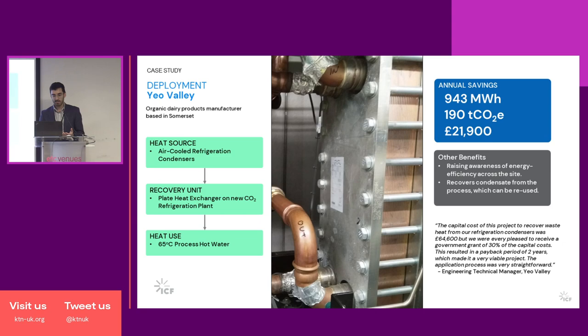As you can see on the screen, nearly 1,000 megawatt hours per annum saved, a fair few tons of carbon dioxide, and quite a good annual saving. And with the IHRS funding, they managed to push that to a payback period of 2 years, making it a really viable project for them.